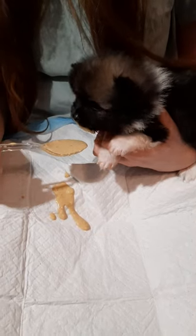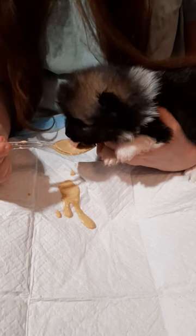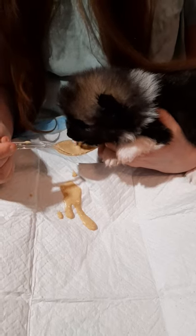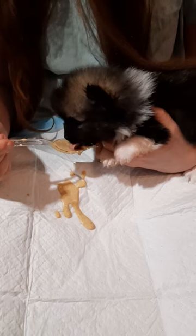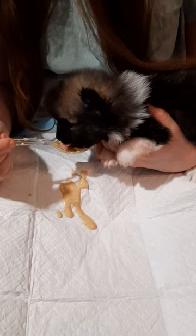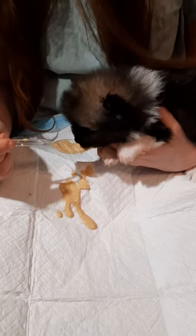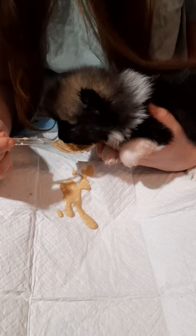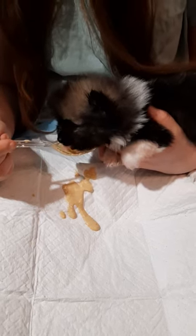And the reason why we don't do one big huge feed for everyone is because they step in it, they fall in it, and it's super messy. And we don't want to have to give these babies a bath every time they eat. So this is how we do it. And we do this with every litter. This is not new. If you've been following me for a while, you've seen it.